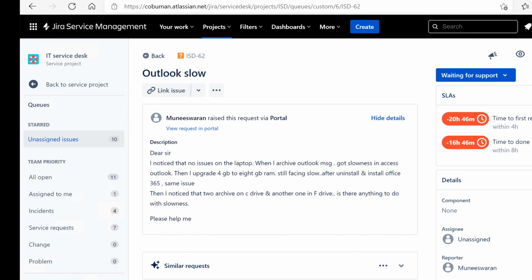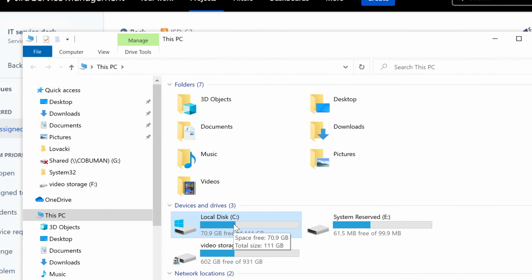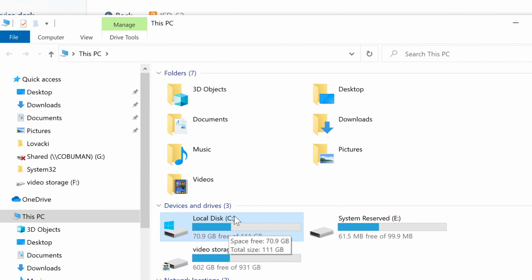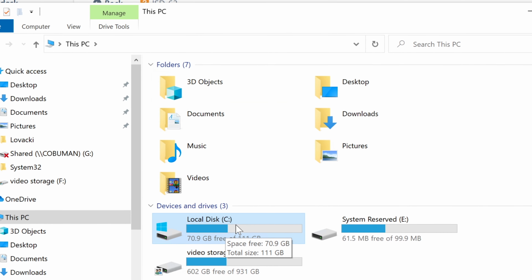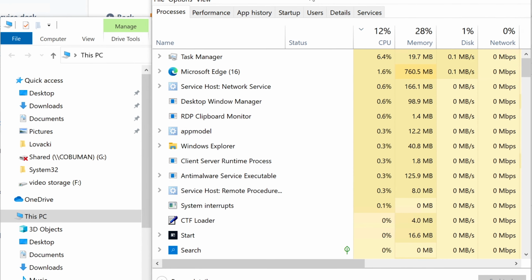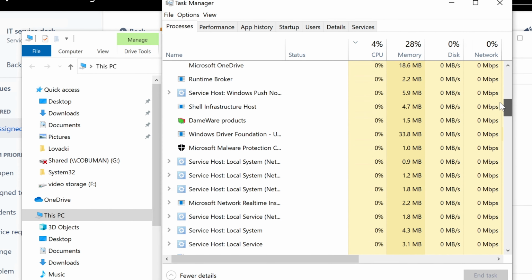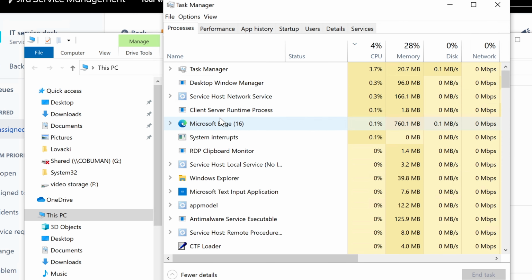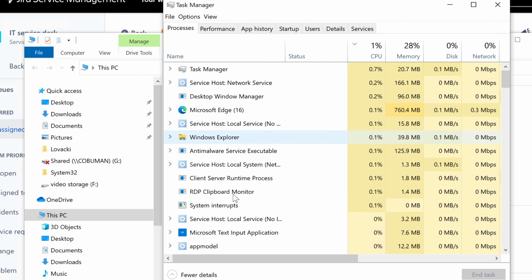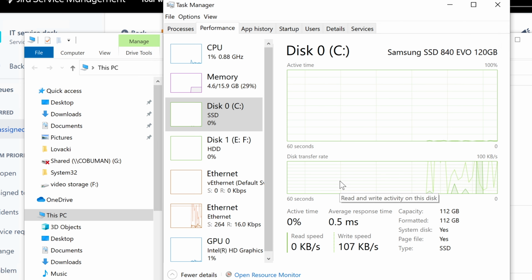The C drive, we all know, is our main drive where our operating system is installed. Everything is installed on C when it comes to the Windows operating system, and everything that's running is running from the C drive. All these processes running in the background are running from the C drive, unless you open up a program that's installed on a different drive. All of this activity that's happening right now is on the C drive. So of course, if this is slow or not fast enough, this could be the cause of a problem.